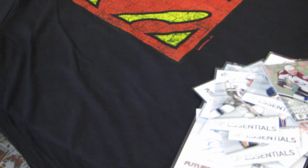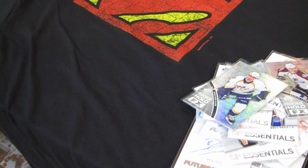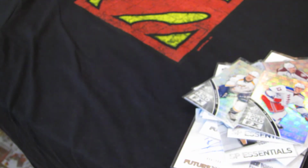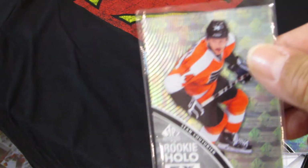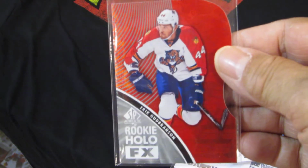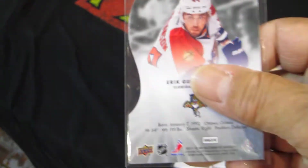Holofoils, there's Landeskog, Jonathan Bloom, Tim Erickson, Craig Smith, Sean Couturier. You can also get a die-cut version. Erik Gudbranson. I think these are like one a case, so they're very hard to get.